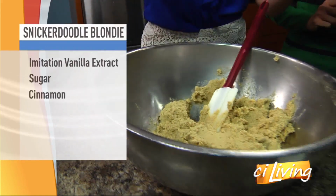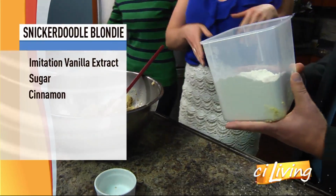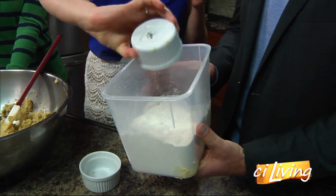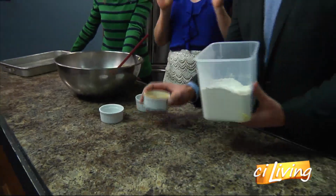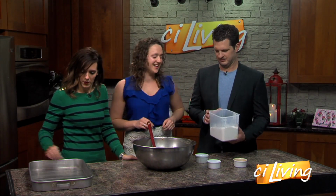Yes, all this stuff over here is what goes into it. I'll switch spots with you, sorry. This is just 32 ounces of flour. We can put some salt right in there. This is 4 teaspoons of baking powder. Are these on the menu at the Bevier? They are. We made them just today. Is that cinnamon? Yes, the cinnamon goes at the very end. That's cinnamon and sugar, but that's a secret. Got it.